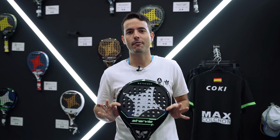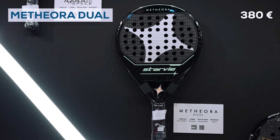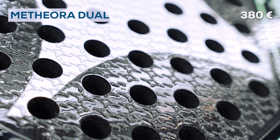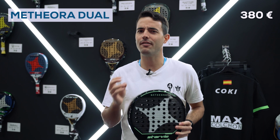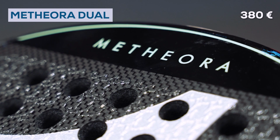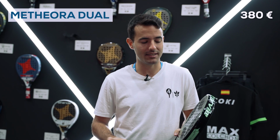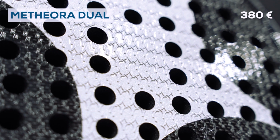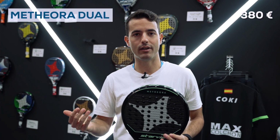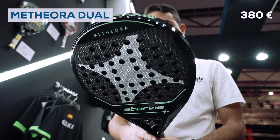The second big launch of Starvie for the next season is this, the Meteora Dual. And what does Dual mean? Well, Dual means that this new Meteora has 2 different densities in the rubber, but Starvie makes a difference from other brands, because the external rubber is the soft one and the internal rubber is the hardest. So when you hit the ball with low intensity, the external rubber will have more effect, and when you hit the smash, for example, the internal rubber will make the difference. So for me, it makes more sense compared to other brands that put the rubber the other way.